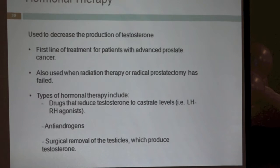Next, please. This is just a hormonal treatment. It's first line in patients with very advanced cancer, and in older patients who fail radiation. And of course, these are the different drugs that we use. All right, thanks. Any questions?